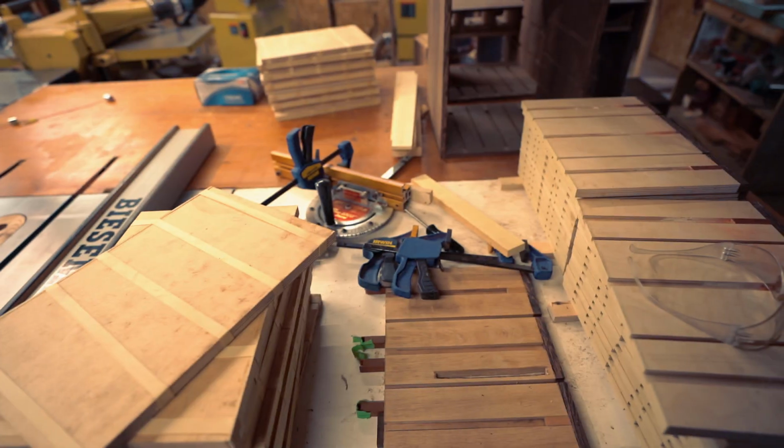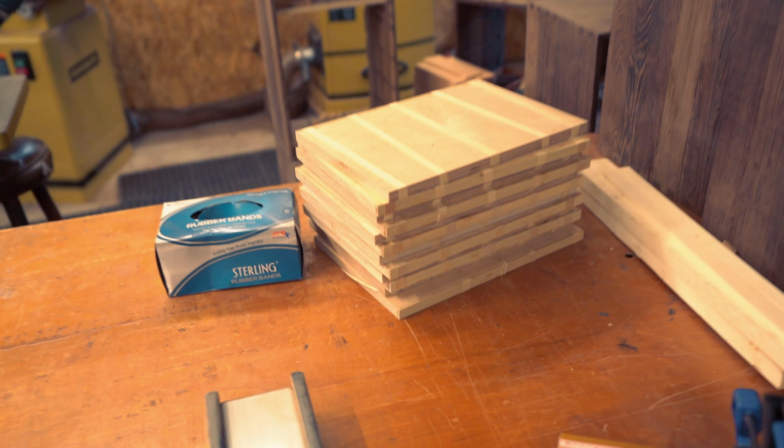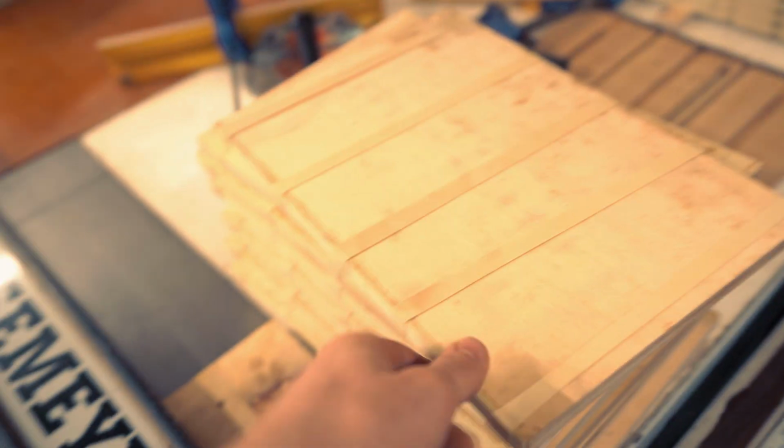Go over here. We have got these shells that I did a couple weeks ago. I'm extremely pleased with the way these turned out. Now I have these glued up, and you can see all the rubber bands. We're going to take that apart. We're going to sand it up. We'll get started with that.